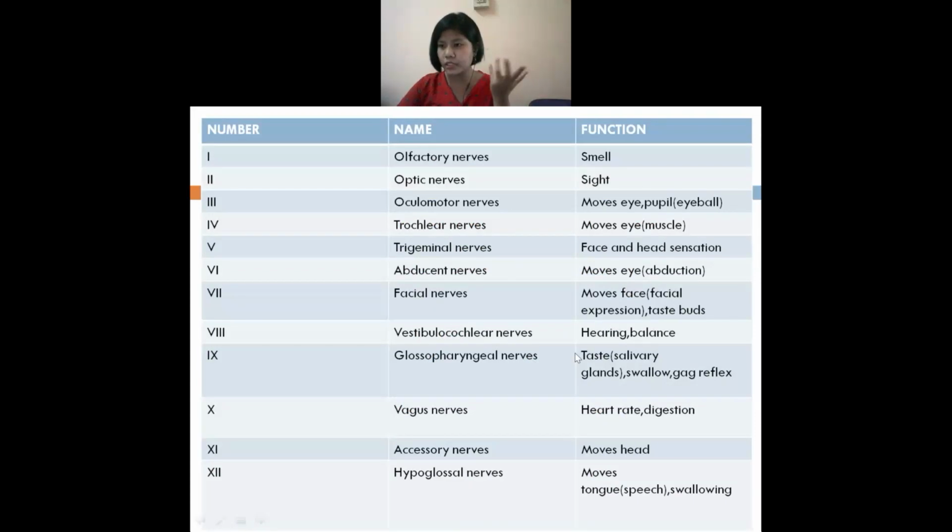It helps in hearing the things which are around you, and in balancing. Whatever sound is coming to your ear, like you are able to listen, it will balance the sound effect. The vestibulocochlear nerve will not only help in hearing, it will also help in balancing the sound which is coming towards your ear. It means that. Is it clear? Number 8.